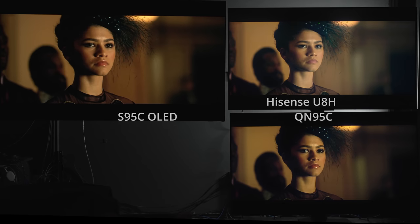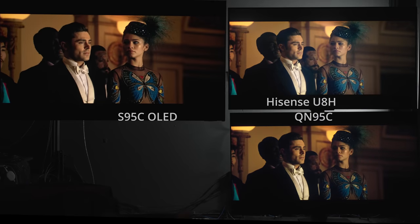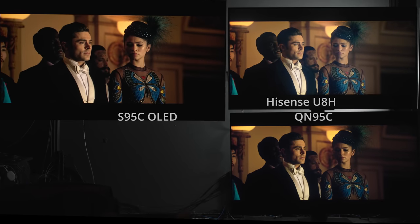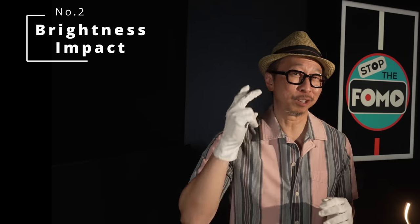And well, here's a great comparison, right? With 1,344 dimming zones, the QN95C gets so close to the 77-inch S95C, and it leaves the U8H behind. Now, last year's U8H actually outperformed both the QN90B and the QN900B, the 8K, with over 1,000 dimming zones, right? Well, this year, Samsung with the QN95C has now surpassed my editor's choice U8H, which takes us to number two.